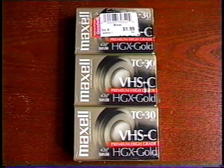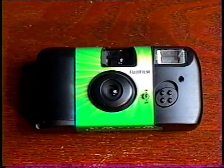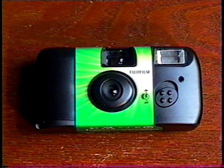Brand new 3-pack of VHS-C camcorder cassettes. I'll save these for future use. And I got a disposable camera. I've always been horrible at taking pictures, so we'll have to see if I attempt this.